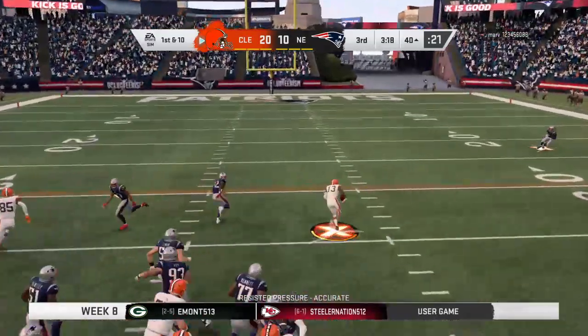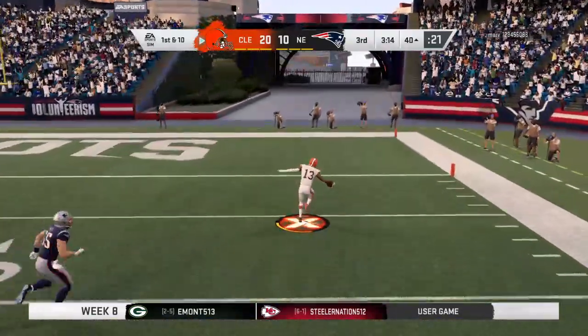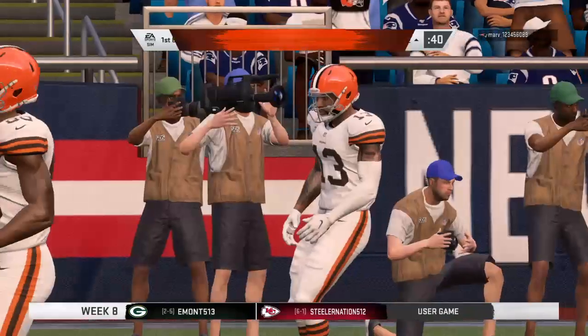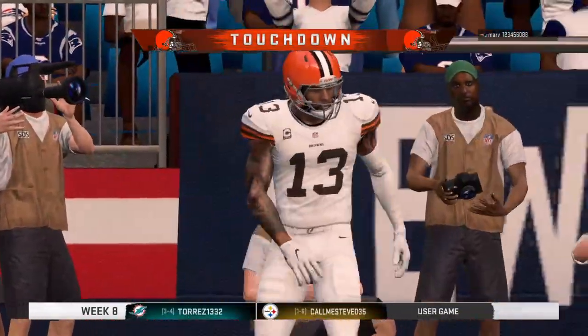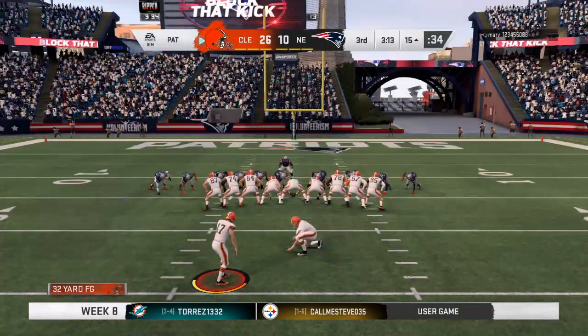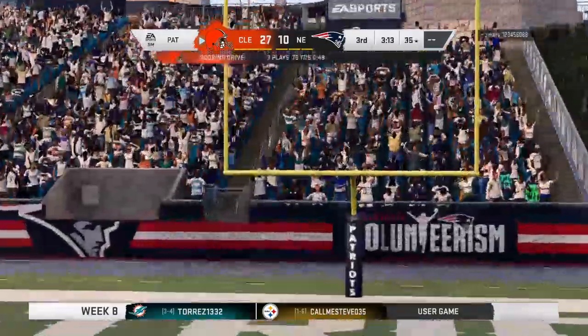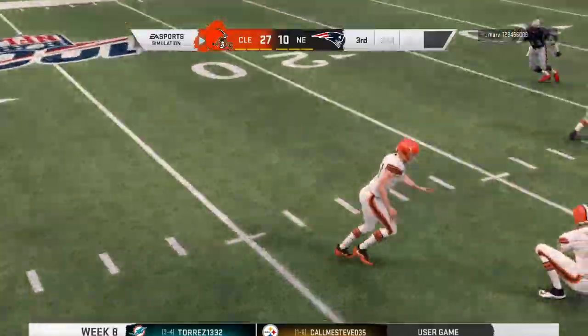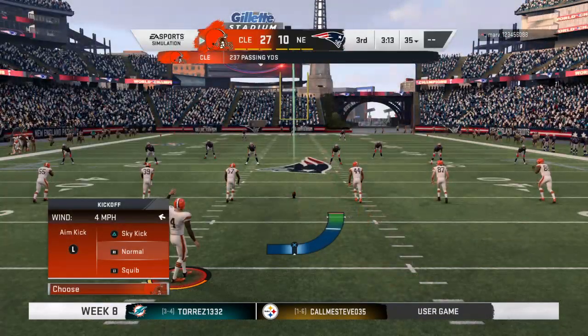Mayfield on 1st down. Over the middle to Beckham. And all the way in. Touchdown, Cleveland. Odell Beckham, his 2nd touchdown of the afternoon. And the Browns are going to tack on to their advantage. The extra point up and good. And the decision to just kick the extra point winds up successful.